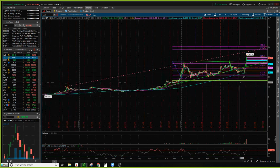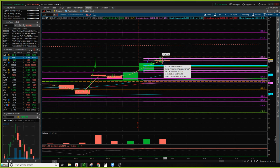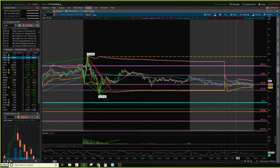You can see on the daily chart, we had this doji right at the top, and the daily is going to be opening, let's see, it closed at 38.58. Where are we at right now? So we're above that. All right, so where did we close right here? No, we're below it. 38.70.